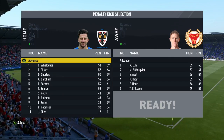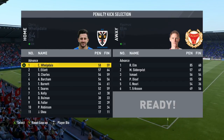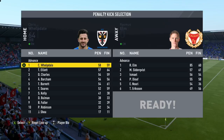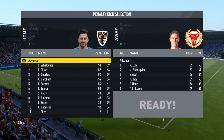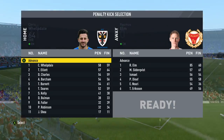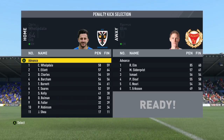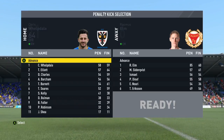So it does go straight to penalties, and my highest penalty kick taker is Whelpdale with 58. Well, that's taking into account the players that I tick off, but Rasmus Elm is there for their penalty taker, and he has 85 penalties. That's going to be fun. Let's go the Dons. Let's hope we can miraculously win this penalty shootout. That being said, aside from Rasmus Elm, the rest of their penalty takers are pretty rubbish.